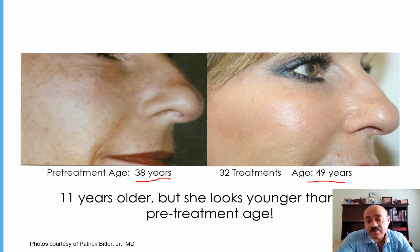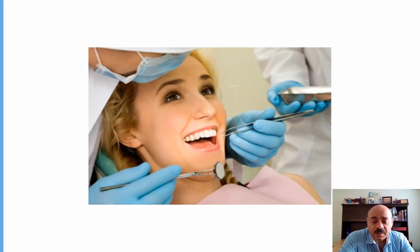So when someone is growing older, however, their skin is looking younger, I think this is a great achievement, especially when we are able to achieve that in a very natural way. This is the concept which I'm using in my practice, and this is what I encourage all my colleagues to implement in their practice as well.